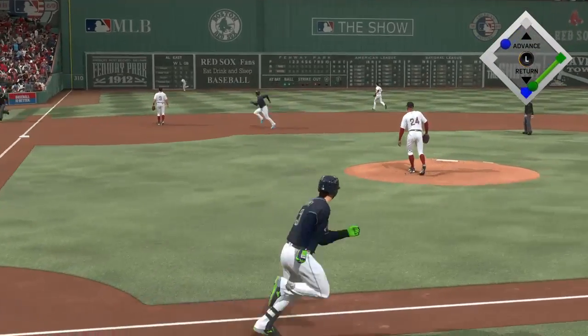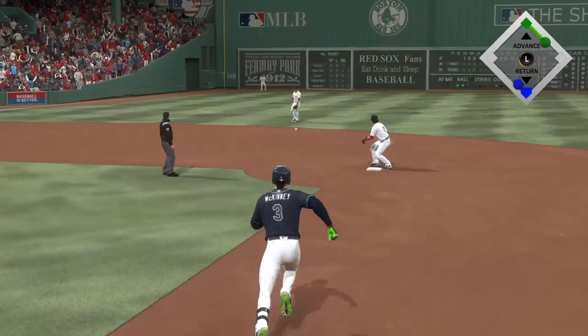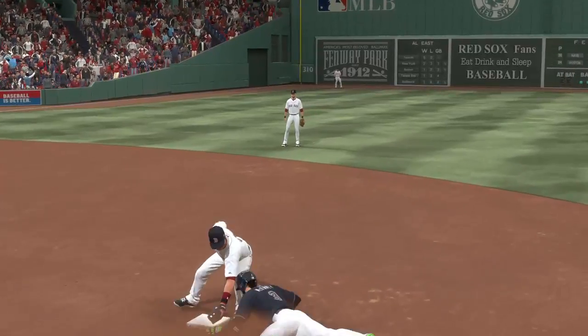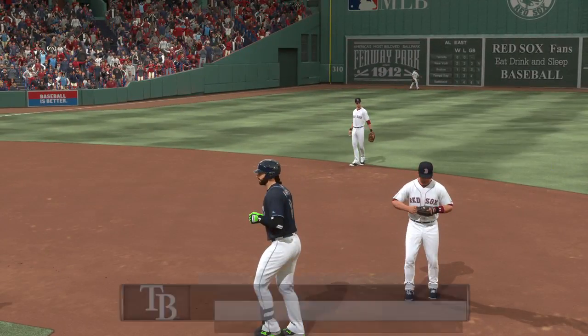Line drive to left. That's in there. Base hit. Lattimore rounds the corner and is headed home. The run comes across to score, and they jump ahead 1-0. And he is out.